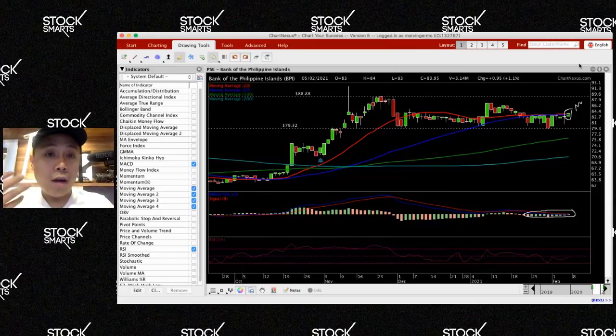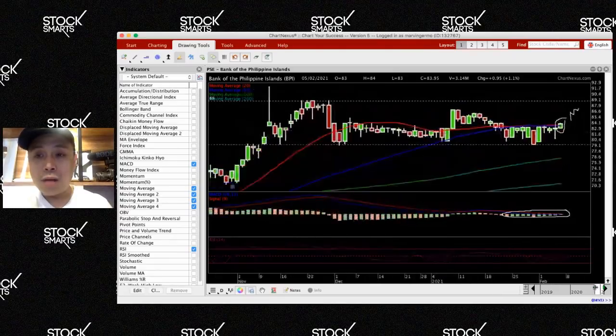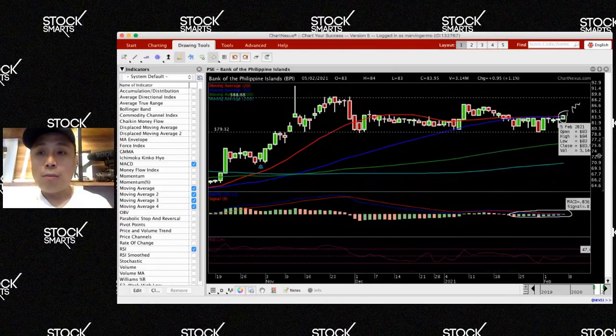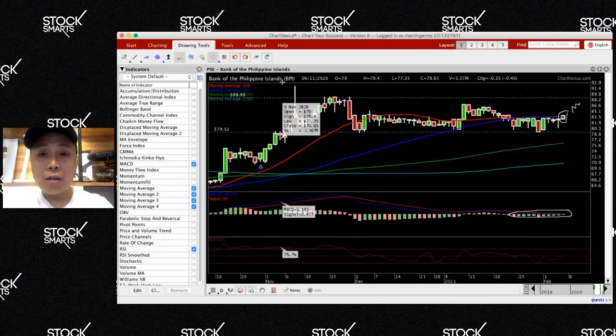Main support that we have right now for BPI is 79.3. Main resistance is 88.9. Currently, though, the candlestick of the last trading day broke past the 20 and 50-day moving average. So if we see a continuous breakout from the 20 and 50-day moving average, the next possible area for BPI to go is the 88.75 level. If it does not, then a retracement back to 79.3 is possible.